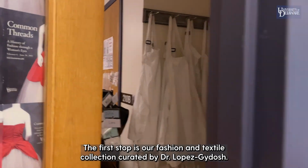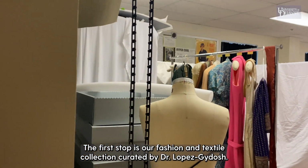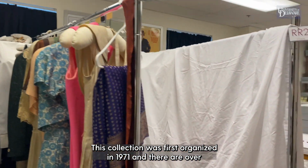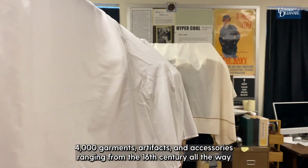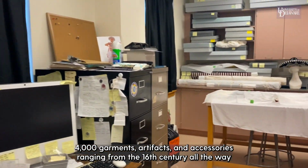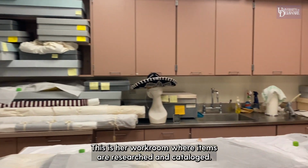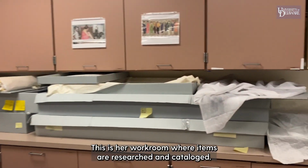All of our professors have specialties in different areas to provide a full-scale learning experience. The first stop is our fashion and textile collection, curated by Dr. Lopez Gaidosh. This collection was first organized in 1971, and there are over 4,000 garments, artifacts, and accessories, ranging from the 16th century all the way up to the 21st century. This is her workroom where items are researched and cataloged.